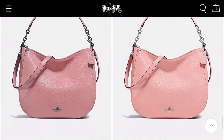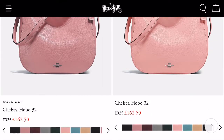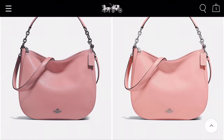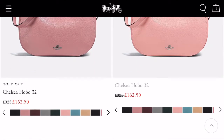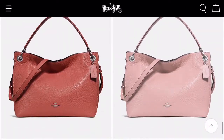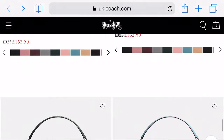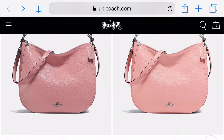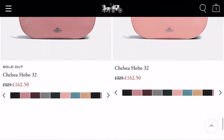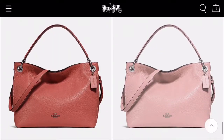Scrolling through. These are really nice. I have one of these in blue, a dark navy blue. They're really, really comfortable and practical. So I definitely recommend it. It comes in so many different colours. And it's only £62.50. And they definitely make a good everyday bag, going out bag, work bag.